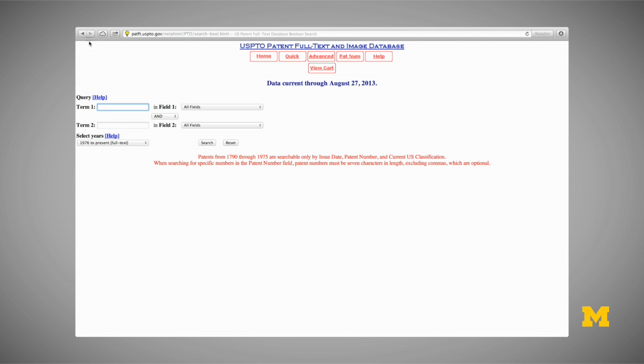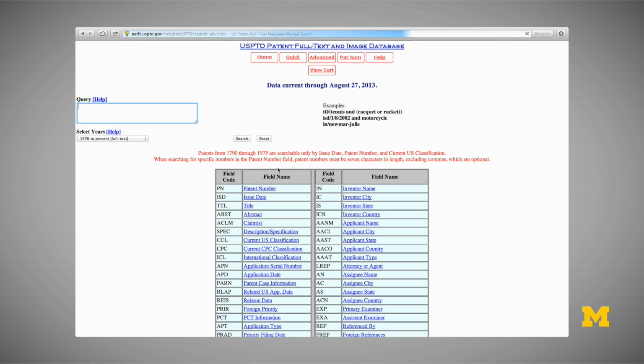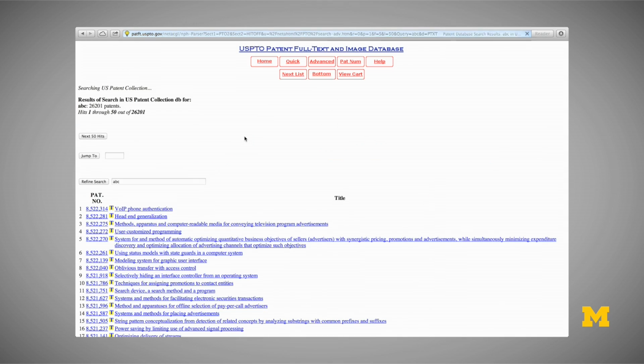You can also do general Boolean searches on keywords. Well, this can be hard because you don't know the exact terms that are being used by applicants. You can also do a search by subject matter, title, and other aspects of a patent application.